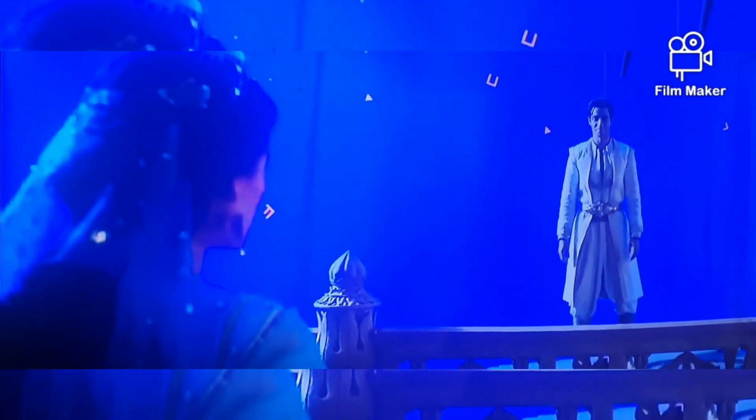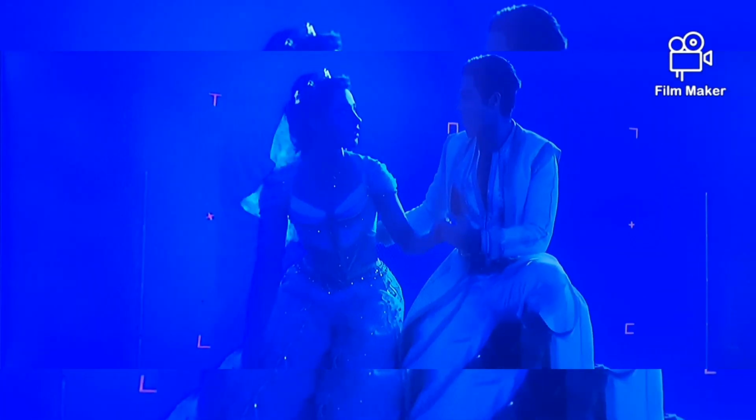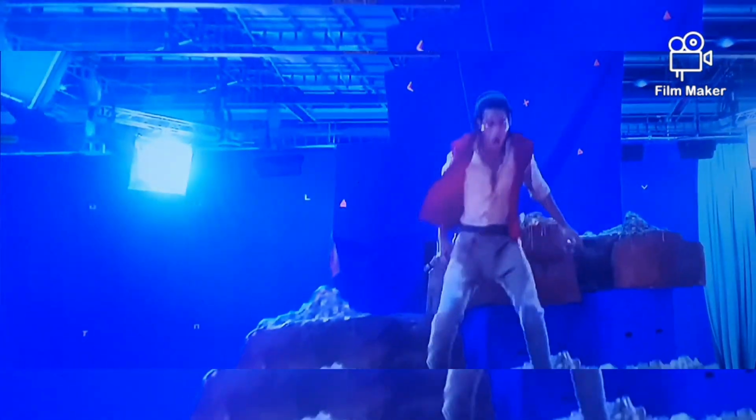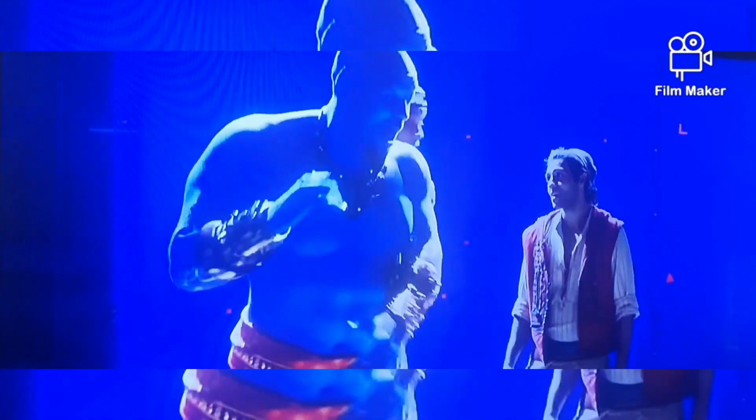In the live-action reboot of the Disney classic Aladdin, it was always going to be a challenge to bring all the magical elements to life. From flying the magic carpet to running through the Cave of Wonders, producers used blue screens, hidden supports, and specially designed motion capture suits for Will Smith's Genie. Really, you can do that?